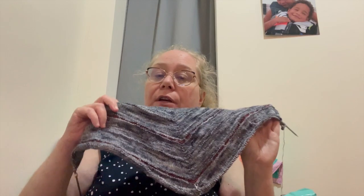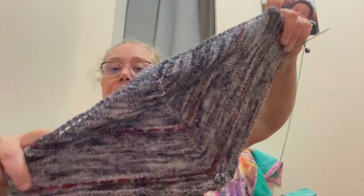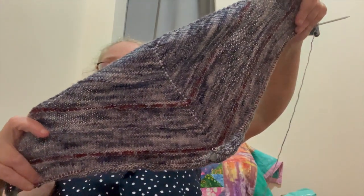So I'm looking forward. This is one for me. This is a shawl that I definitely wanted to knit for myself as something that I would really enjoy. So yeah, I'm working on it, and I think it's coming really well. There's nothing complicated at all about this pattern. Again, a great knit to do when you're binge watching TV.